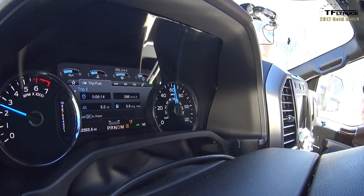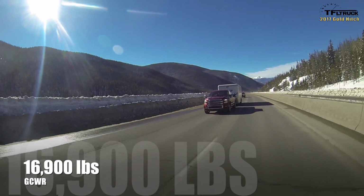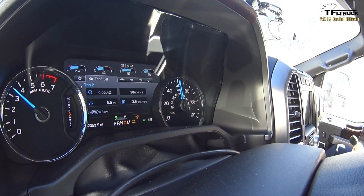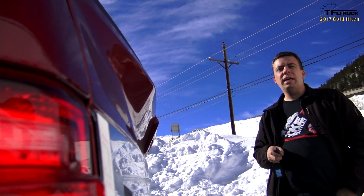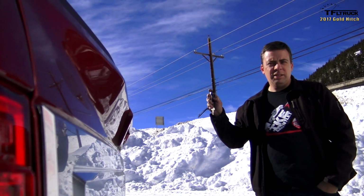Let's be quiet for just a few seconds here and see what the sound gauge says. 0.8. That's actually pretty quiet. That's very quiet for this hill. Yeah, it is. I was giving it some throttle runs through there too. No, that's very good. The F-150 has a lot of tricks up its sleeve, including a remote-controlled tailgate.